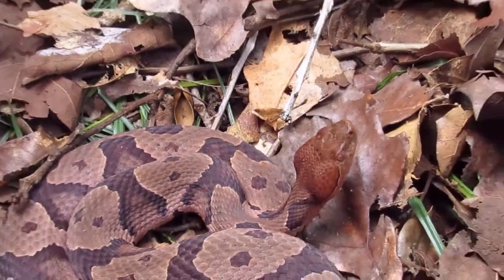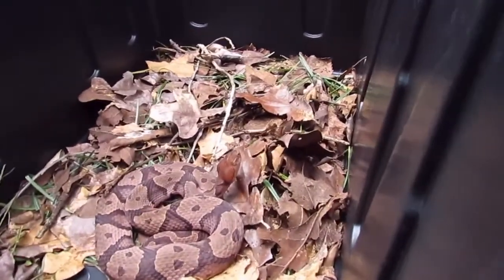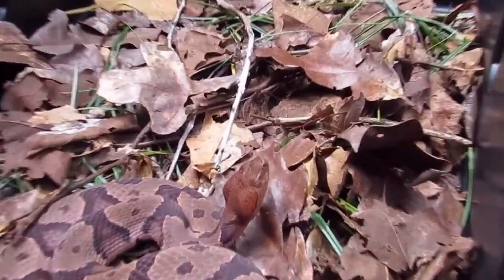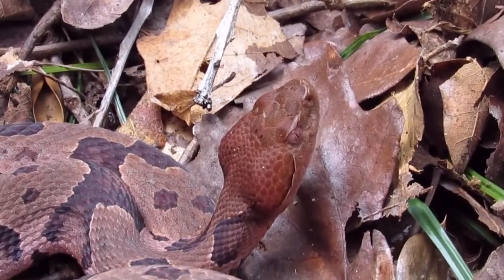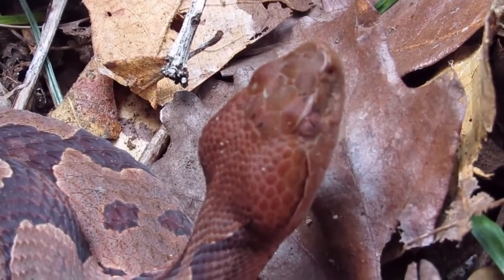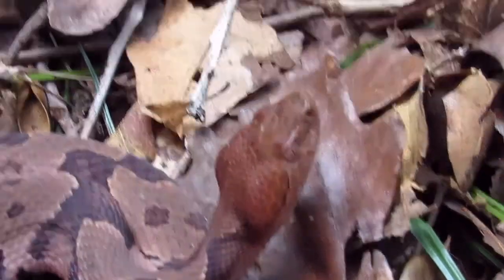Alright, so here's the southern copperhead my mom and brother found last night, right in our front yard too. I went out and caught him, no problem. I think this is a big female, to be honest. It's the biggest copperhead I've seen all year. She was just hanging out right in front of our mailbox, basking on the road, and someone probably would have run her over, so I got her.